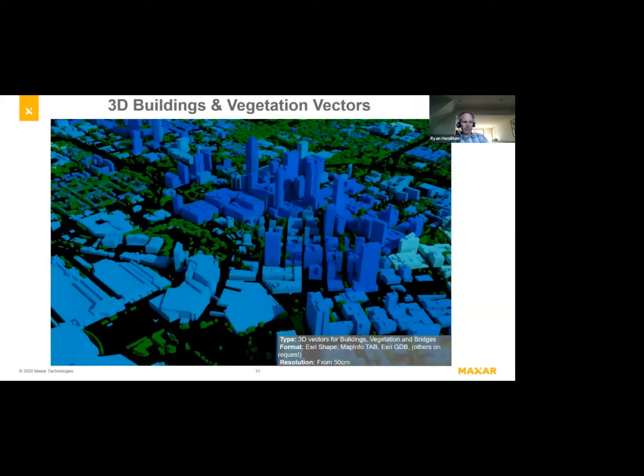And then the final product I wanted to touch on was the vector buildings and vegetation.